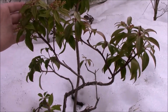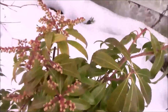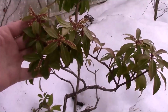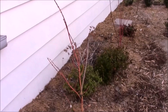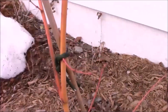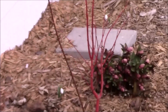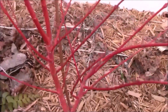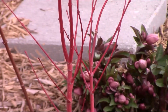The Japanese andromeda is one of the earliest blooming shrubs in my garden. In fact, these flower buds were formed last autumn. I'm so happy they made it. I was really worried about these Japanese maples. This one is called Bihou. It has beautiful yellow twig stems. I read reports that they weren't completely hardy, so seeing that the color is still on that one and my red Japanese maple makes me so happy. I look forward to seeing these burst into growth.